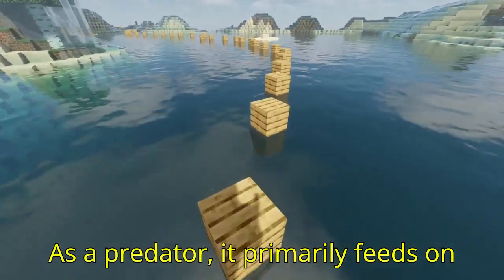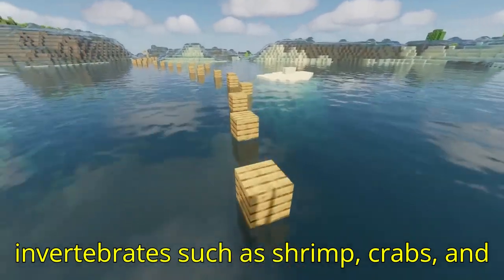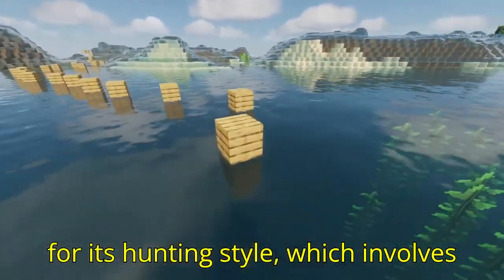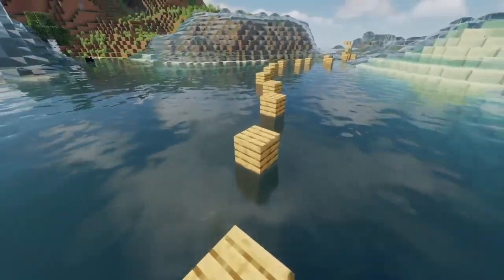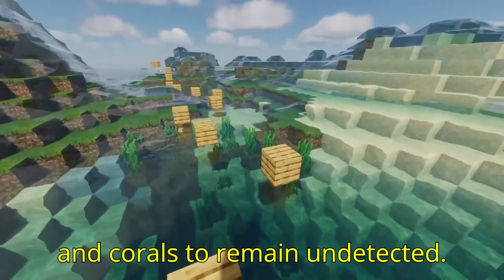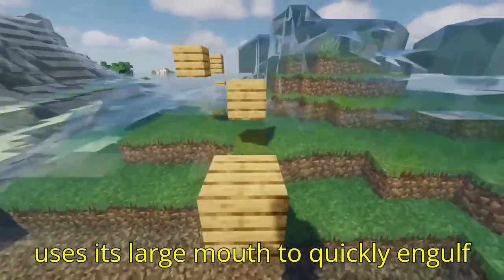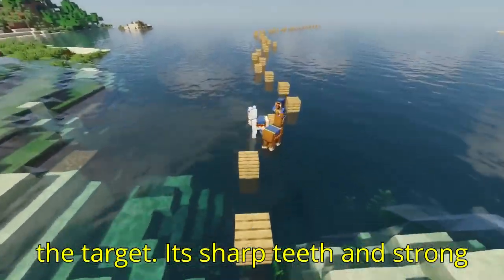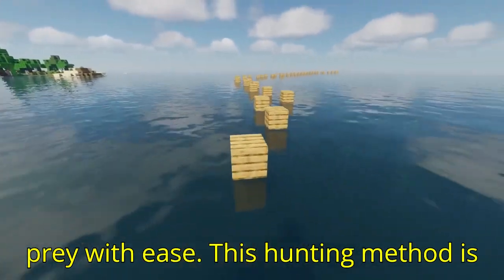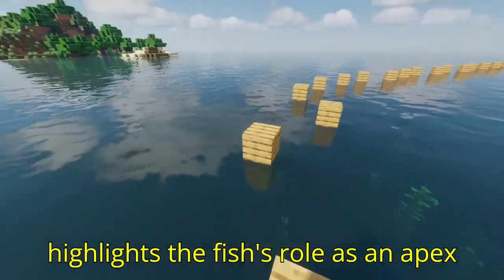As a predator, it primarily feeds on smaller fish, crustaceans, and invertebrates such as shrimp, crabs, and mollusks. The kalu cham is known for its hunting style, which involves ambushing its prey from hiding spots. It waits patiently for an opportunity to strike, often using the cover of rocks and corals to remain undetected. Once the fish has spotted its prey, it uses its large mouth to quickly engulf the target. Its sharp teeth and strong jaws allow it to capture and swallow its prey with ease.